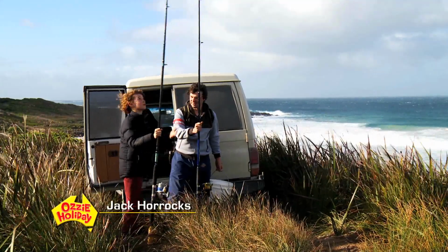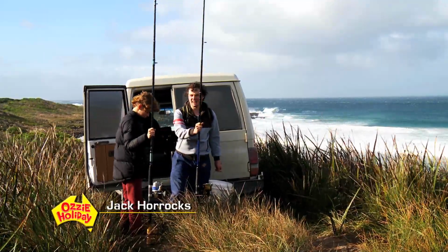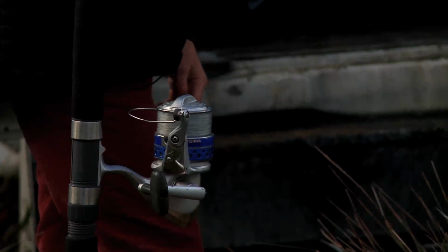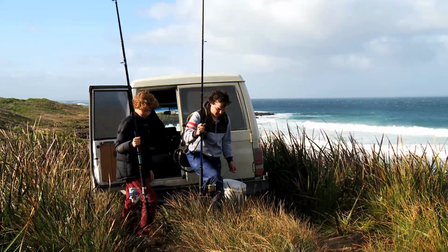Okay, what's the rod made of? The rod's a fiberglass composite. They're just a basic start out rod, easy operation for all types of people. Righto mate, I think we'll go and get into some fish, eh? Yeah.